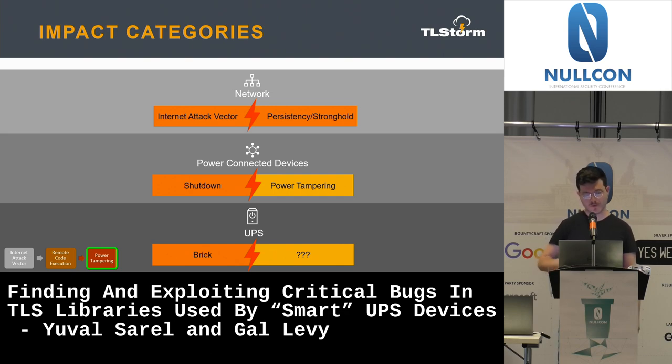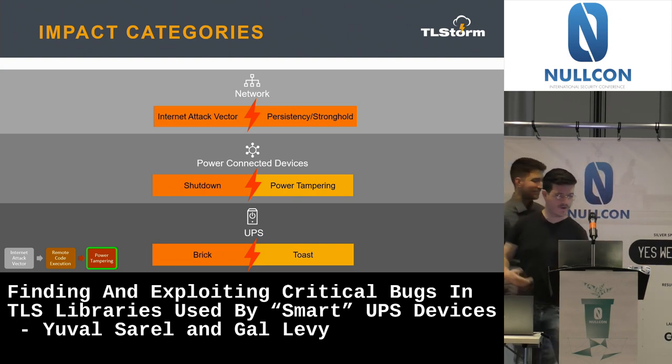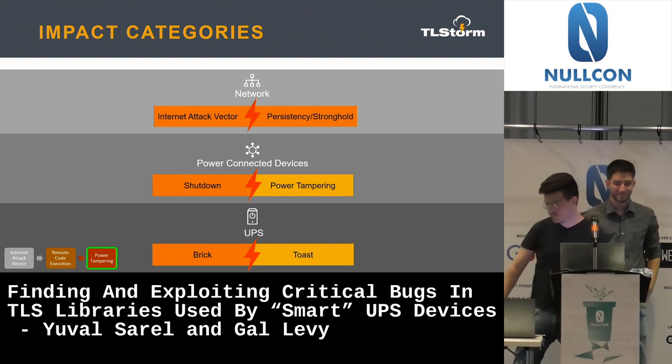So, as we promised, I'll show you how a specific CPS device can be destructive in its own unique way. And by understanding the specific system, I can actually toast the UPS. And now, for the fun part, let's burn a UPS right here live on stage. I will run the exploitation and Yuval will explain what I'm doing.